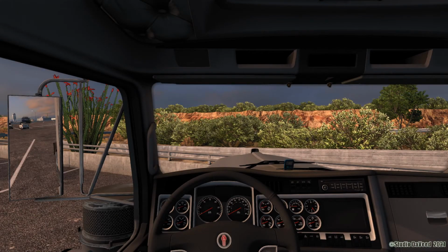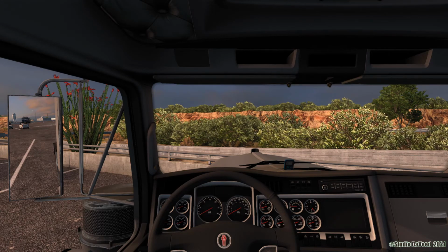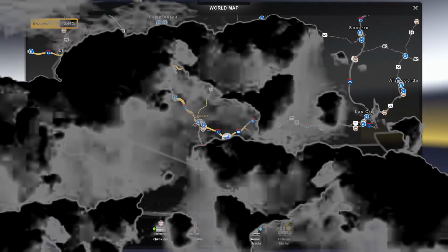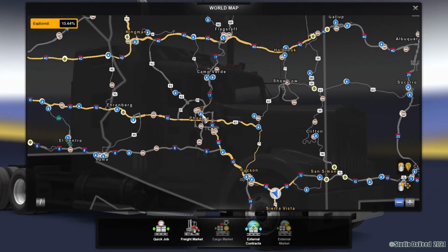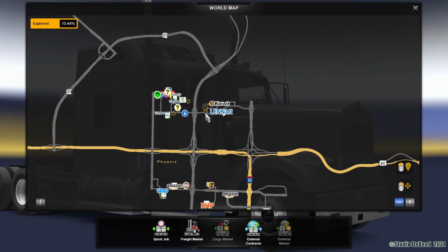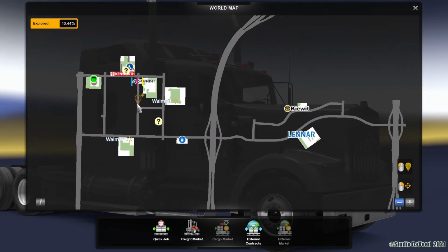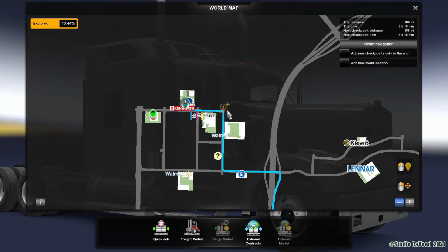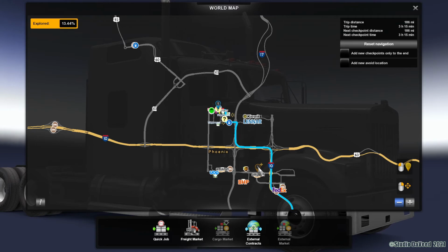The itinerary this morning is to head up to Phoenix, check in with the Kenworth dealer up there, and I'm going to be getting some upgrades on Ghost. So let's load up the map. Spent the night at the intersection of I-10 and 90. We're going to run up to Phoenix up here, and as you see there's a Kenworth dealer. I'm going to put a pin on that. That'll go into the GPS and lead me right to him.